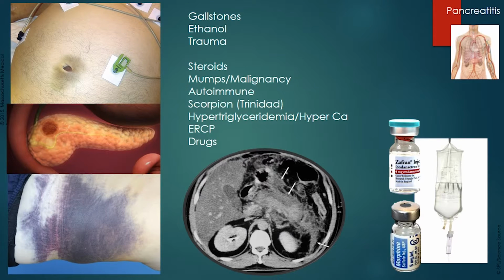Malignancy, so pancreatic cancer, right? You've heard of that. That killed Patrick Swayze. He died of pancreatic cancer. That usually presents with no symptoms. It's asymptomatic. Scorpion stings sometimes can cause it. Fat, hypertriglyceridemia. So someone that's really well fed, or they're diabetic, or they have some other inborn error of metabolism, they can sometimes present with pancreatitis. So the pancreas's job is to help with producing insulin, and that's the connection there.